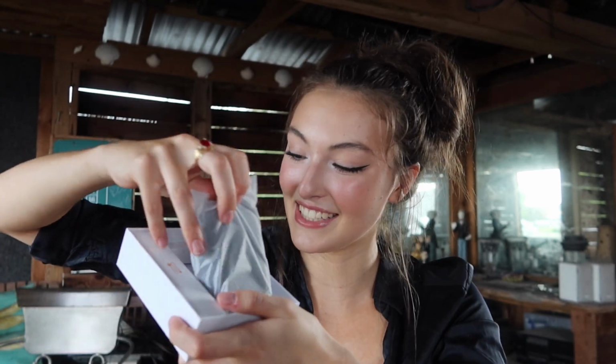Wireless microphones. I've been wanting one of these forever to do TikToks, Instagram, everything, all the above, and this is so perfect. Okay, my quality is gonna go through the roof. I wanna unbox it, let's do it. Okay. She's a cutie. I love it. Oh my God.